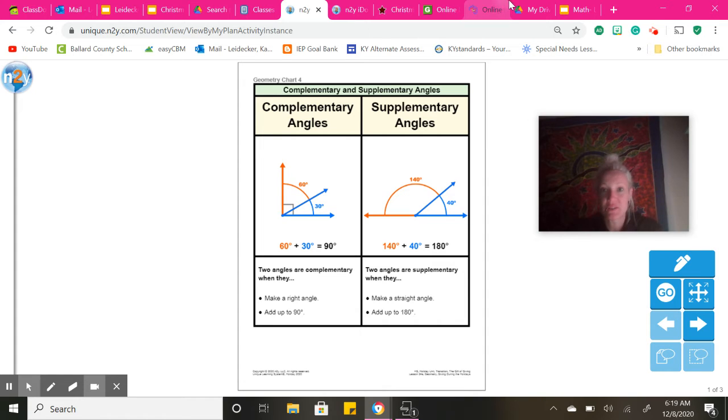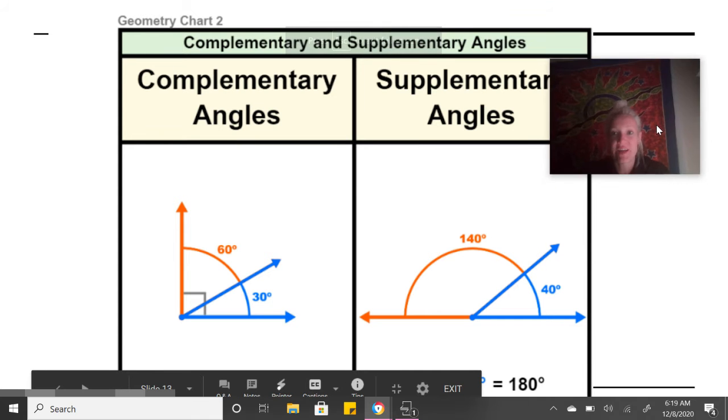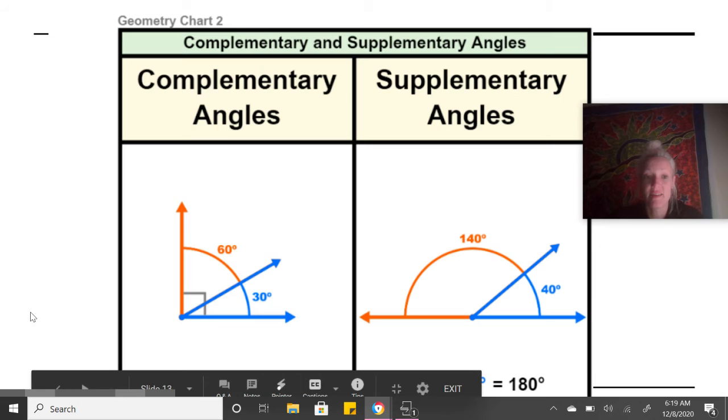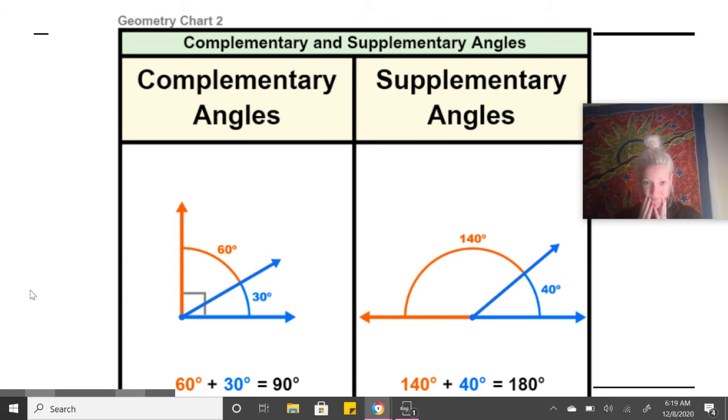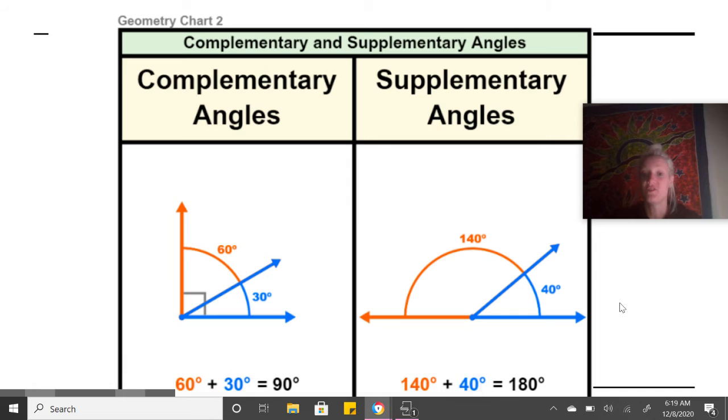Complementary and supplementary angles. Okay, I did add this one also to our Google slide. So complementary and supplementary angles we're going to learn about as well because it goes along with the types of angles that there are. So a complementary angle is anything that equals 90 degrees. So any two angles that equal 90 degrees, it's complementary. Supplementary angles equal 180 degrees. So our straight line, any two angles that equal 180 degrees.